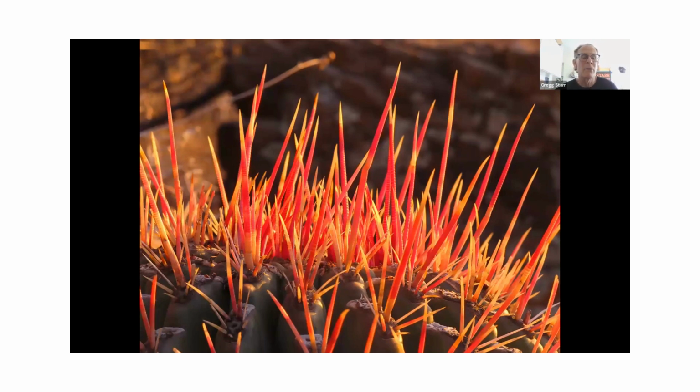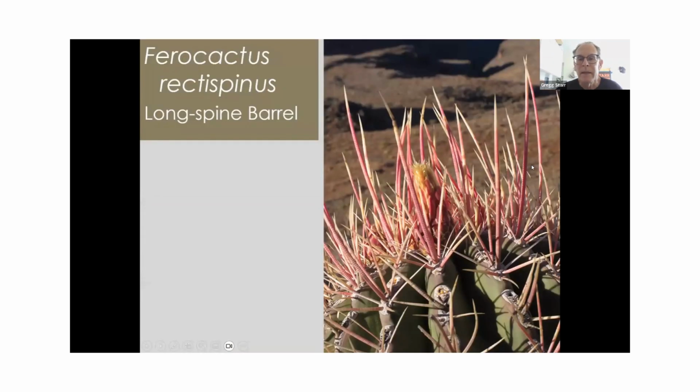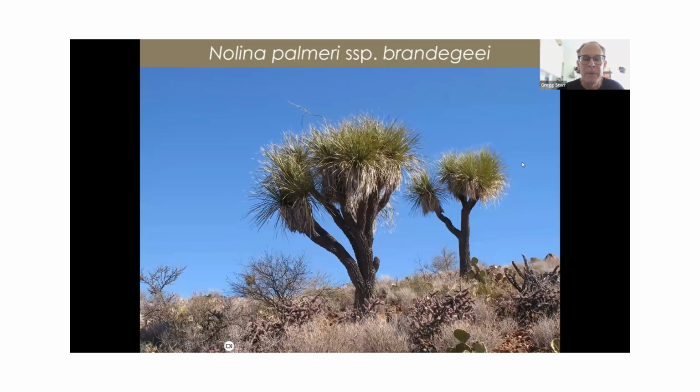Frequently, they have a good color. So Brian and I camped up there, and as the sun set, we got to see some backlit spines. The color was really flashing brilliantly as the sun sets. And in the morning, you see similar plants with the spine color not so brilliant red later in the day. And up at the very top, I'm a big fan of Nolina palmeri, the subspecies brandegeei, the huge trunk-forming Nolina.